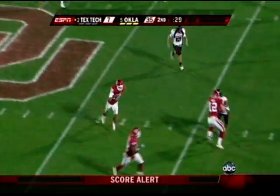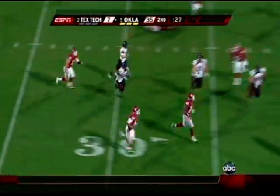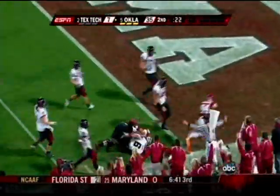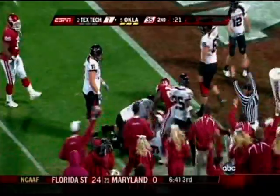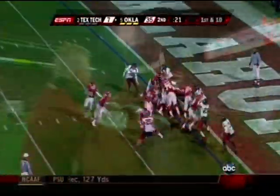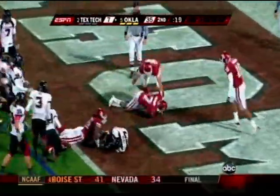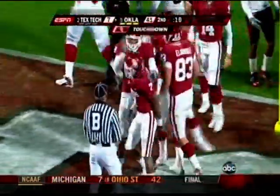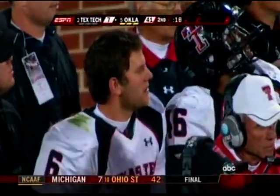Intercepted at midfield. Picked off by Lewis. Lewis with great speed. Headed in zone. Just short. They've got all three timeouts in 21 seconds. Now Murray. Touchdown Oklahoma. It's a stomping at Norman, folks. An old-fashioned stomping.